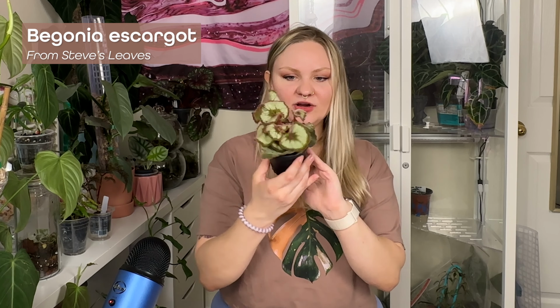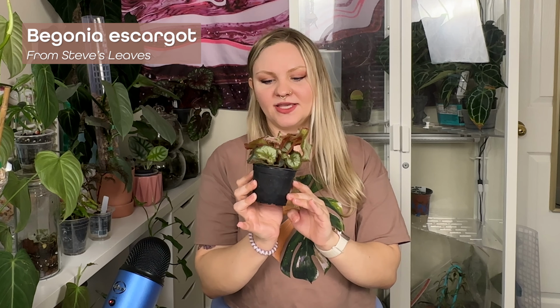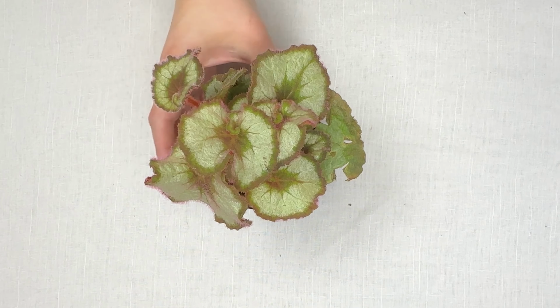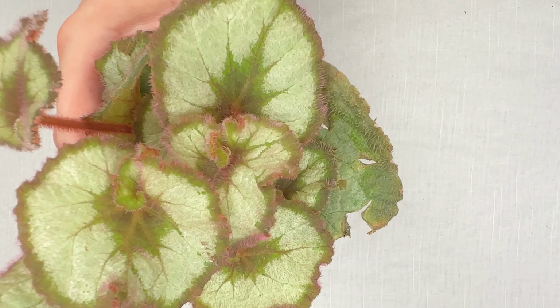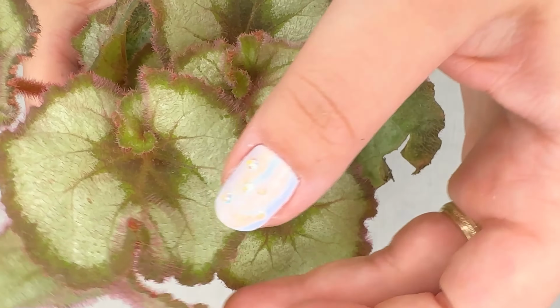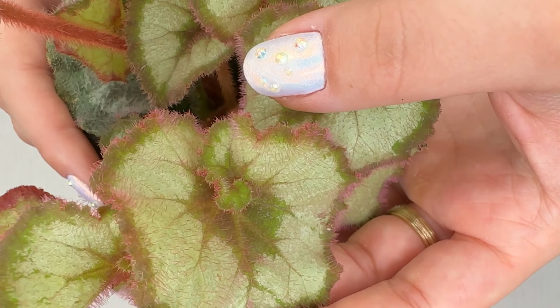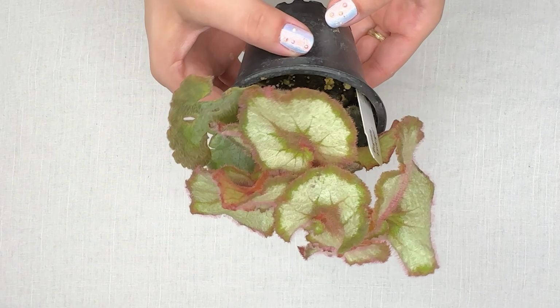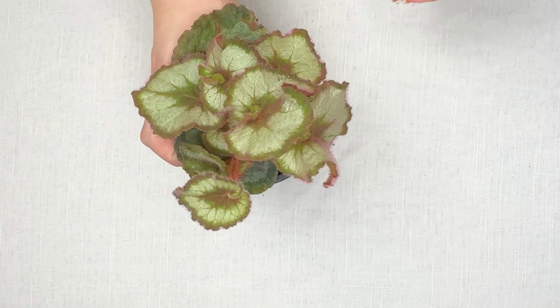Okay, this next plant is a Begonia escargot. If you're unfamiliar, these get really awesome spiraling features in the middle of the plant. They also have a gorgeous fuzzy pink/purple fuzz across all of the leaves and stems. Super cool. They can get really big if given proper care, so I'm excited.